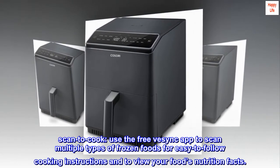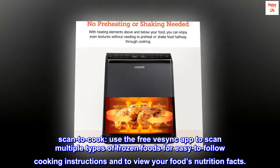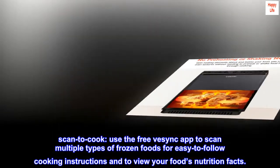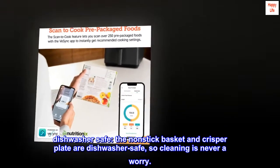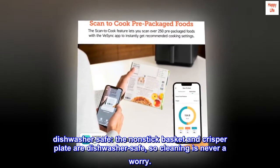Scan to cook. Use the free VSync app to scan multiple types of frozen foods for easy-to-follow cooking instructions and to view your food's nutrition facts. Dishwasher safe. The nonstick basket and crisper plate are dishwasher safe, so cleaning is never a worry.